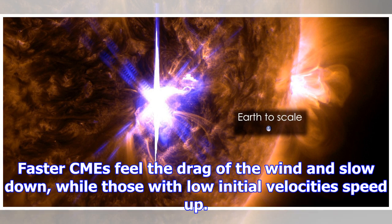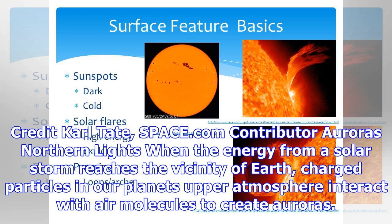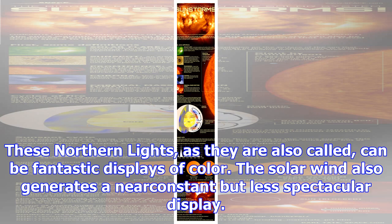As with solar flares, if the CME is aimed in our direction, it takes the particles 8 minutes to reach Earth. However, the particles take anywhere from 1 to 5 days to travel the distance to our planet. The solar wind, a constant stream of charged particles ejected by the sun, acts on the cloud like a current on a boat. Faster CMEs feel the drag of the wind and slow down, while those with low initial velocities speed up. The northern lights are more formally known as auroras, and are caused by interactions between the solar wind and the Earth's magnetic field.